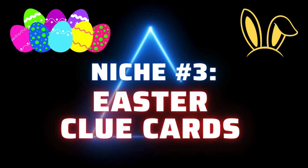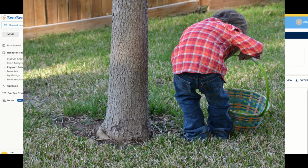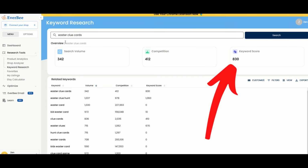Niche number 3 is Easter clue cards. Yes, once a year, little kids have to run around trying to find food like they're cavemen out in the backyard trying to find Easter eggs and candy. So this can be a very popular niche for moms and dads. Let's jump into Etsy and see what's up with Easter clue cards.